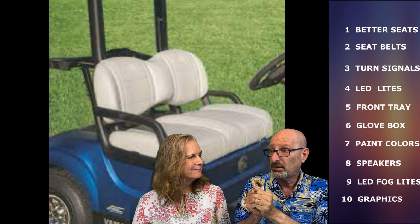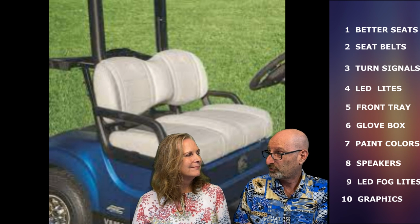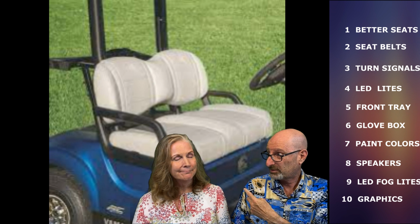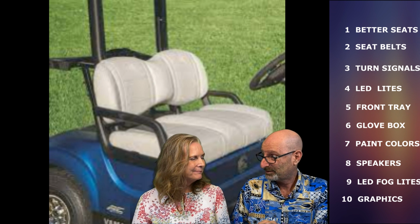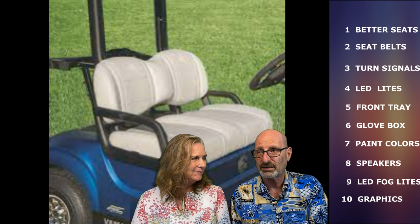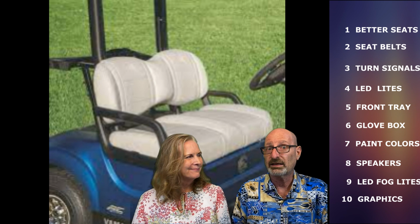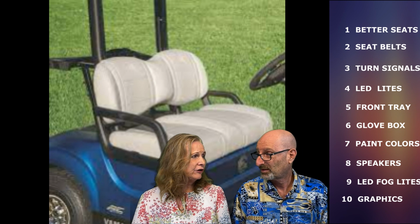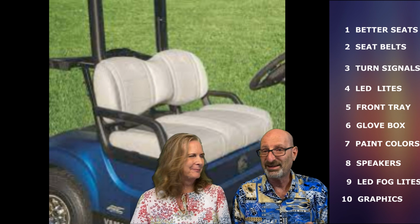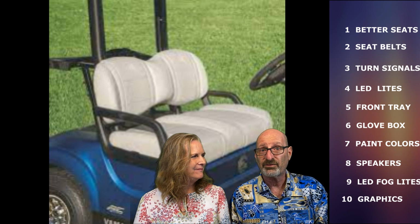We got these new seats in there, and we drove to Nancy Lopez, an hour and a half one way, and then an hour and a half back. And nothing but cushy tushy the whole way. It was nice. And that was without the cushy tushy cushions. It was just with our seats. Yeah, nice.